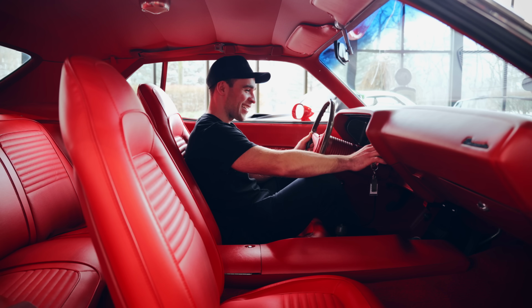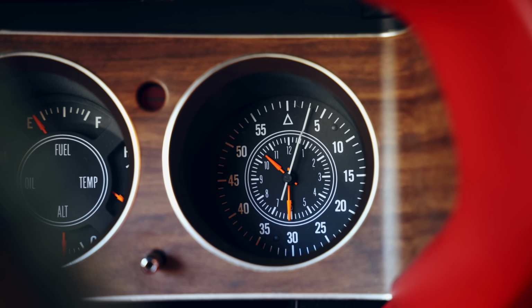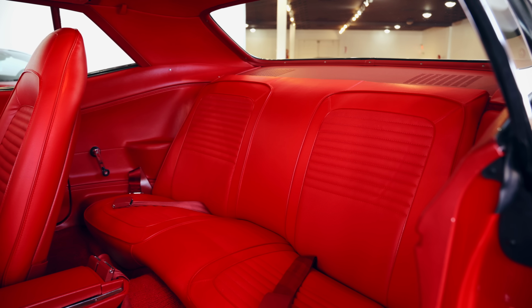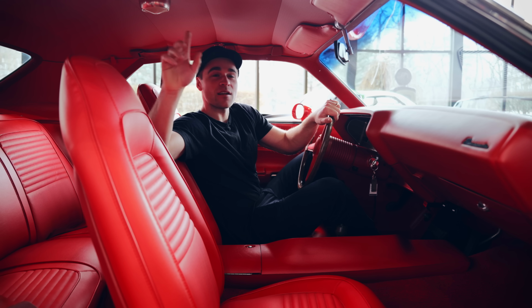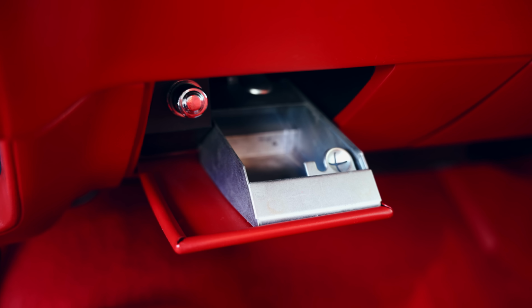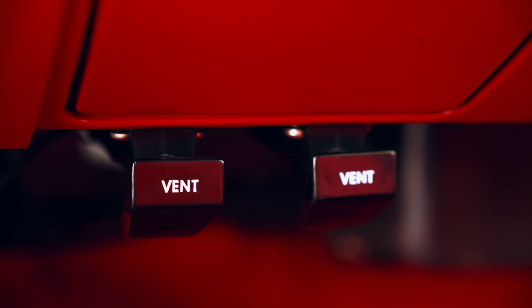You've got your clock, and then on the outside, pretty neat, you've kind of got your 60-second chrono here. You'll notice here in big white letters, rear speaker. You look back, and of course you've got your rear speakers there. Pretty spacious back seat for the peak of muscle cars. And then of course you've got your shoulder belts all tucked up here on both sides. Of course you've got your ashtray, your cigarette lighter. And then down here you've got your vents.